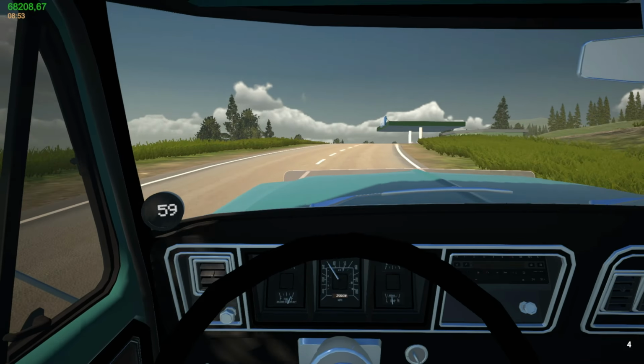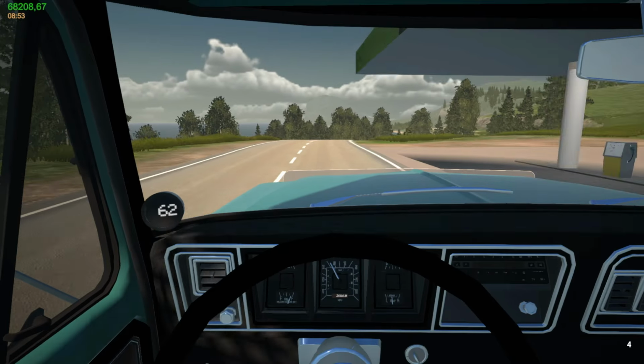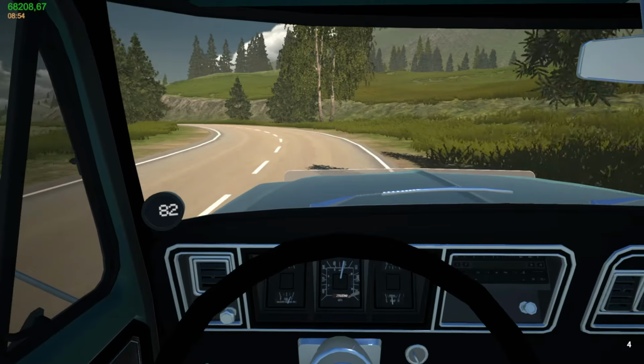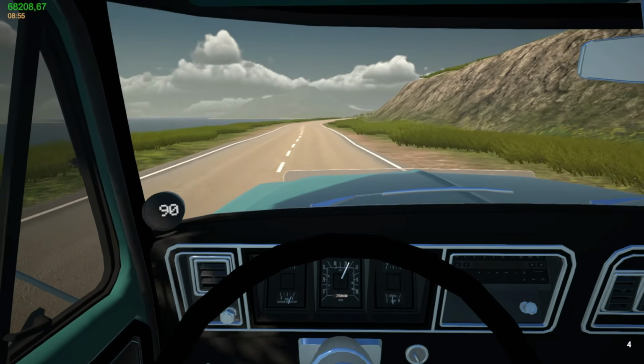Alrighty guys, we are coming up to the gas station and we are still doing pretty well on fuel, so we're just gonna keep going. So just continue sitting back and relaxing while we get over there. So yeah, here we go.